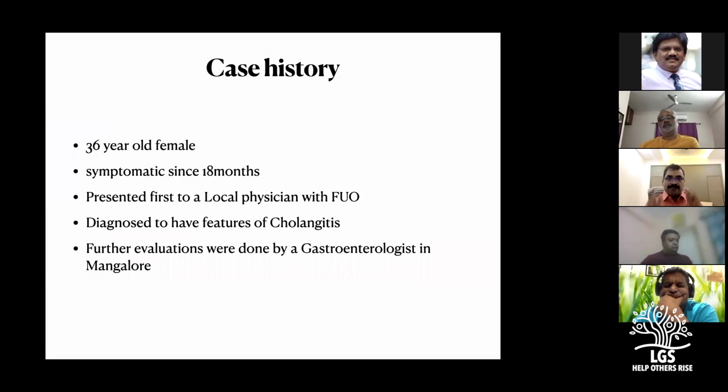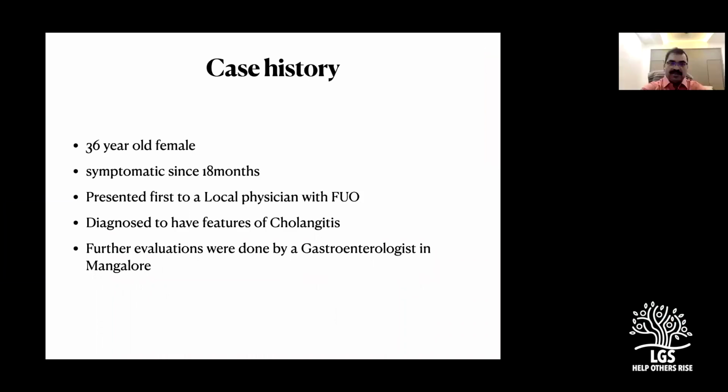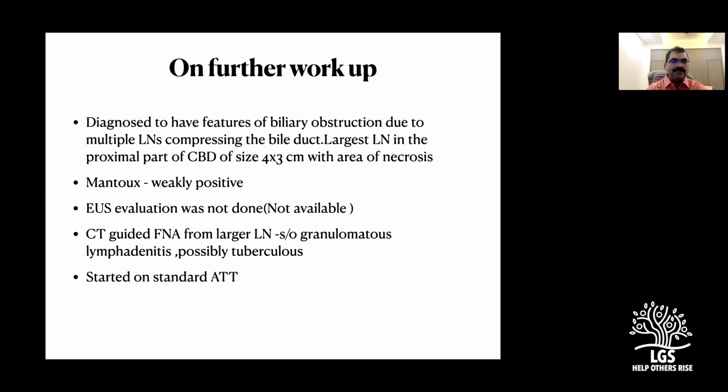Wonderful. So the patient is a 36-year-old female, symptomatic for 18 months. Initially she presented to a local physician with fever of unknown origin and was diagnosed to have features of cholangitis. She was referred to a gastroenterologist in Mangalore, and further workup was done. He diagnosed biliary obstruction due to multiple lymph nodes compressing the bile duct, the largest lymph node in the proximal part of the CBD, around 4 into 3 centimeters with areas of necrosis.